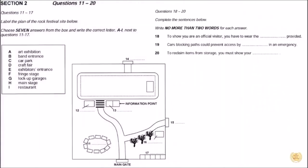Section 2. You will hear the organizer of a rock festival talking to the exhibitors and performers at a planning meeting. First, you have some time to look at questions 11 to 17 on page 3. Now listen carefully and answer questions 11 to 17.